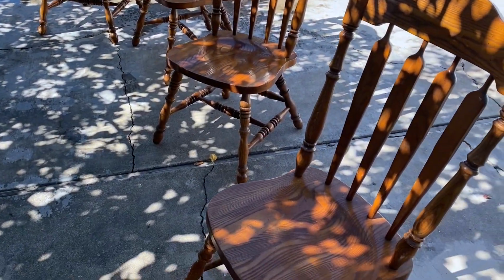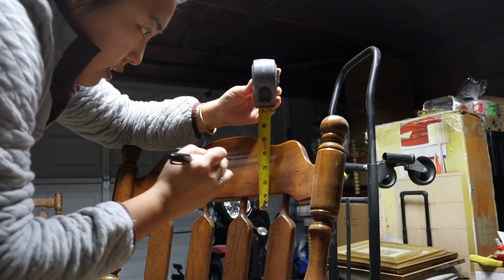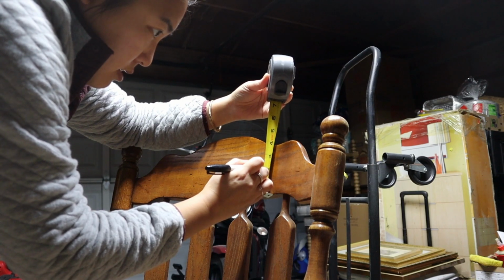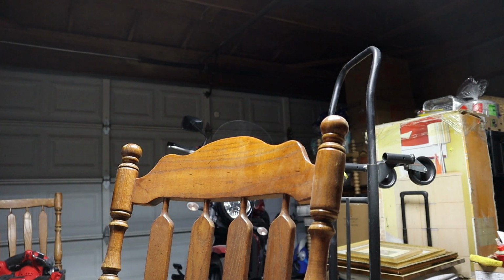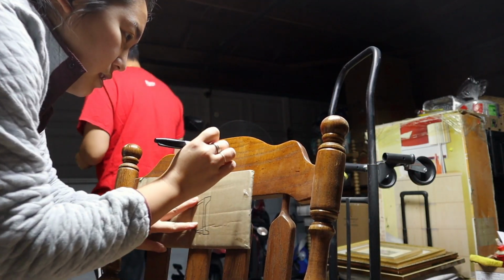Remember those chairs that I loved? Well, they were way out of my budget, so I decided to DIY them. Got these red oak chairs from OfferUp, and after cleaning them and letting them sit in the sun, I needed to get rid of some of the extra curves.